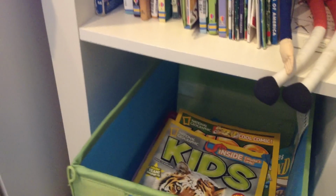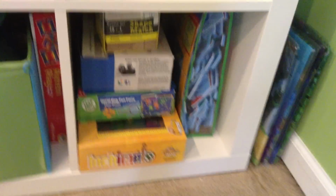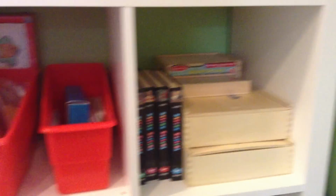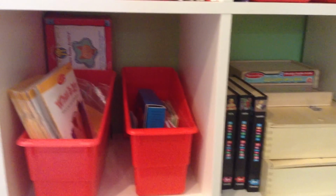Another bin down here is magazines that we get, National Geographic Kids. This one over here has Wedgits in it. And then different puzzles and blocks. And then stuck behind here, you can see some of our little felt fun things that the kids have worked on. Different puzzles, games, things like that we have. These are just some of the things that the kids can come and grab when they have free time.